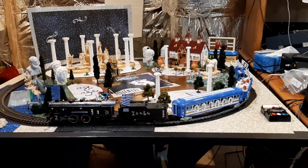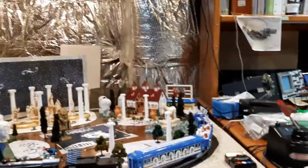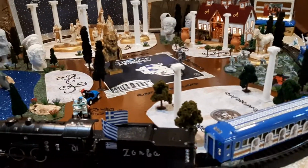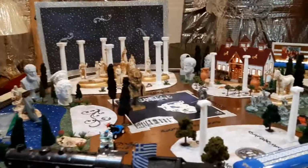Okay, gang. Button board, button box. It works so great. Oh, got to print labels. That's it. Okay. One last toot. Go, baby.